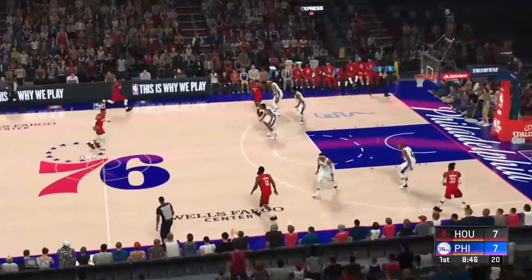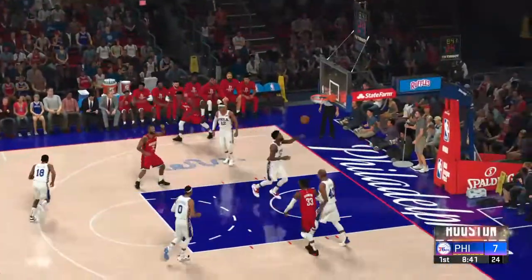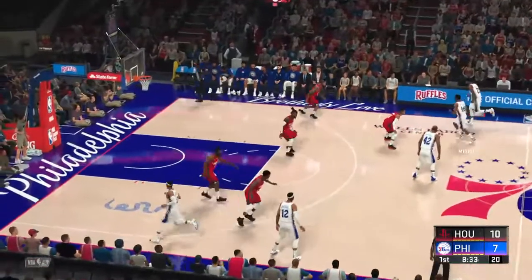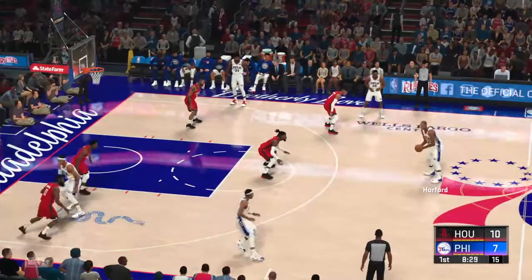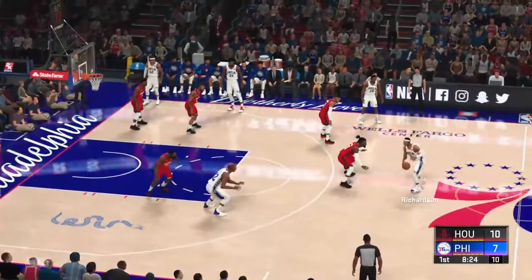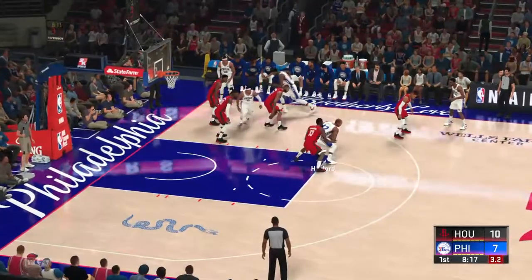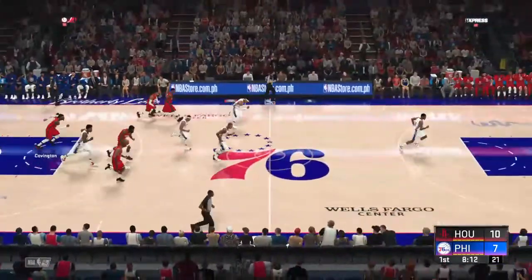And so Westbrook will bring it up for Houston. Three-pointer on the way. Bangs home the trifecta. And after missing 4 straight, he finally gets one to go. Pass to Horford. And we're just over 3.5 minutes into the first quarter. Four on the clock. The 76ers need to get off a shot. Rockets leading by 3.